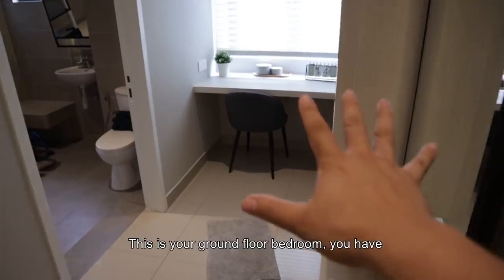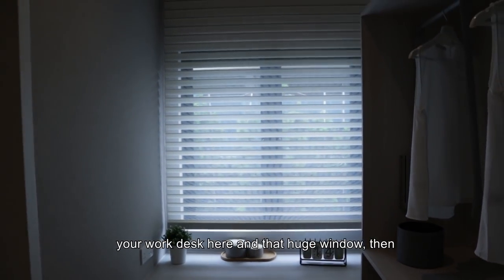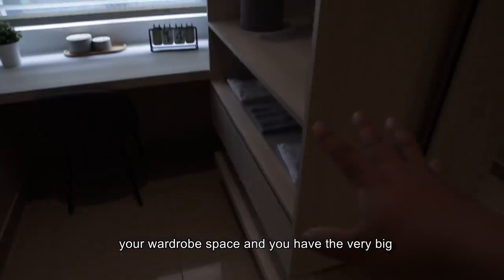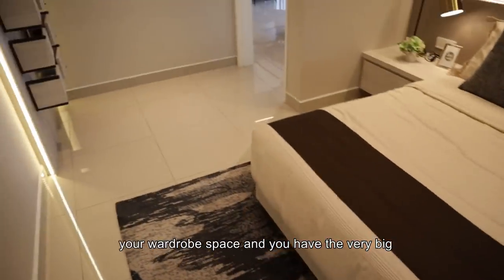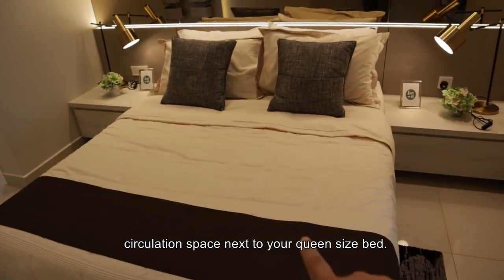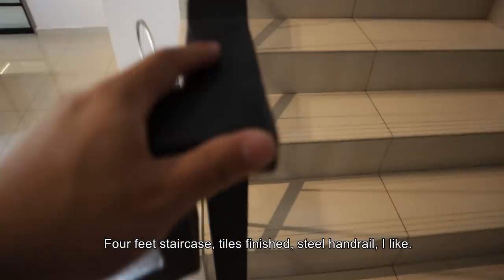Good job. This is your ground floor bedroom. You have your work desk here and that huge window. Then your wardrobe space. And you have the very big circulation space next to your queen size bed. So 4 feet there, tiles finish, steel handrail.